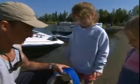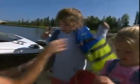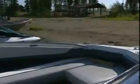Okay, we'll get these life jackets on. We want you to be nice and safe. Now you know how to get them on, right? You know how to do them up? Here you go. Find a comfy spot.